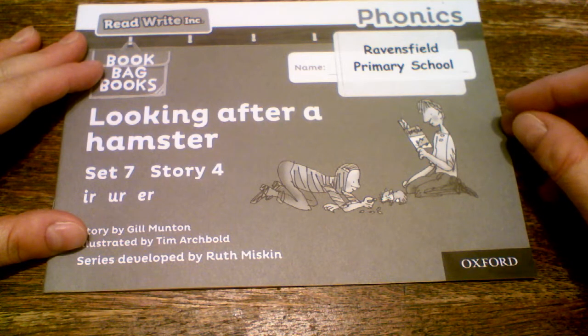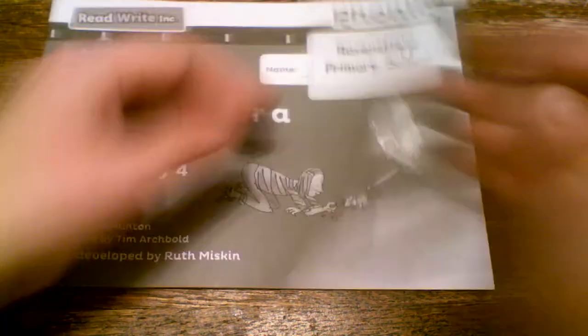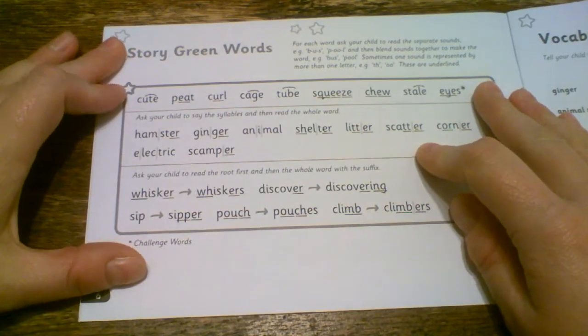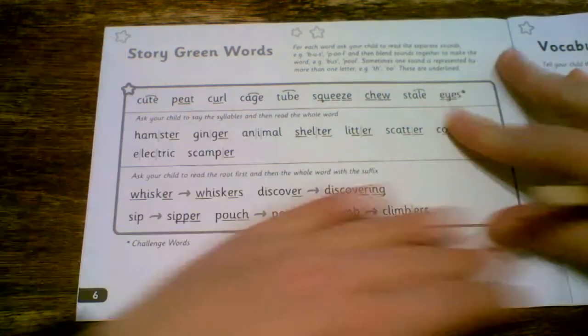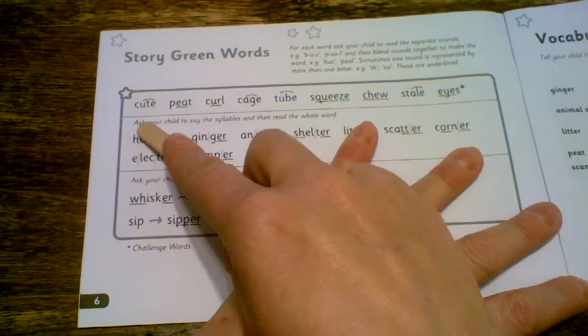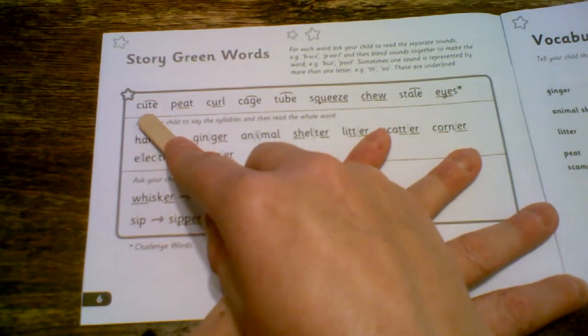Today, we're going to begin with our green and our red words, making sure that we are fluent and quick with these. Let's find our green words. Our story green words are here. And today's focus is on reading them using Fred in our head and doing so quickly. So I will be partner one, first of all, and show you how quickly I think these should be read.